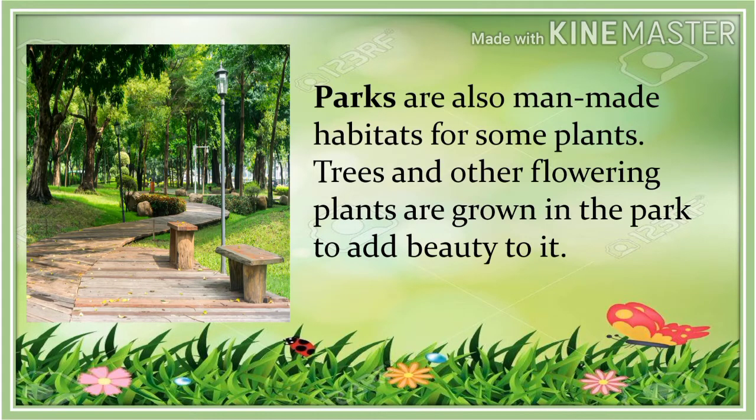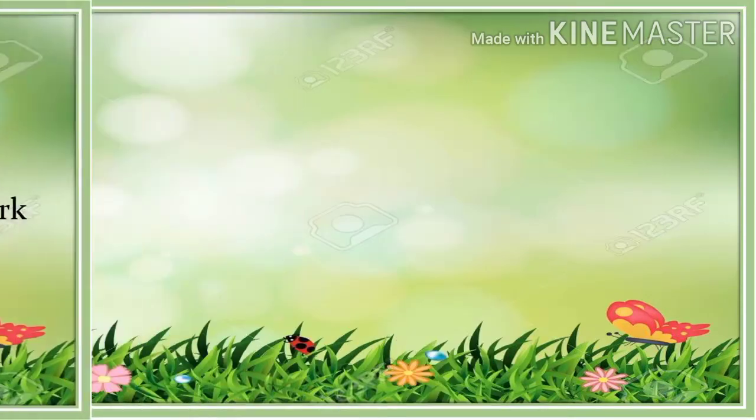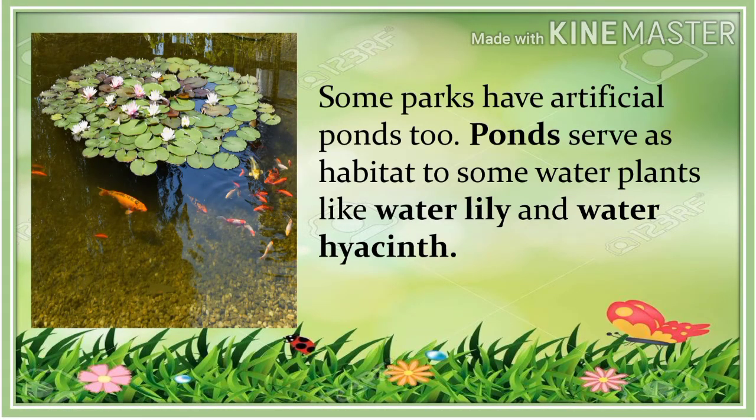Parks are also man-made habitats for some plants. Trees and other flowering plants are grown in the park to add beauty to it. Some parks have artificial ponds too. Ponds serve as habitat to some water plants like water lily and water hyacinth.